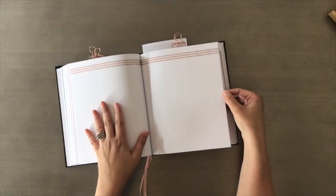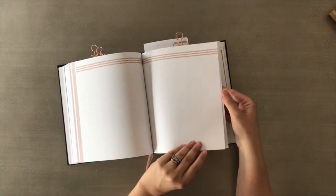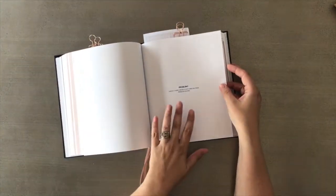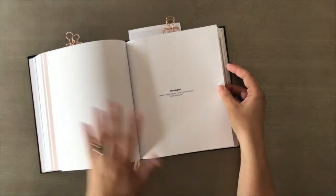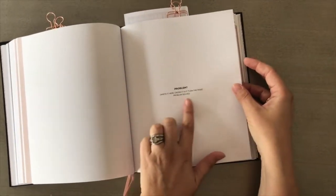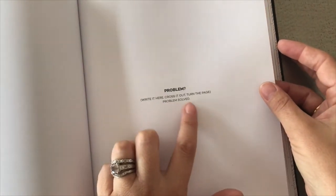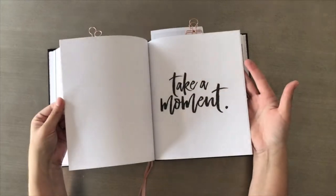I love this layout as well. Nice blank pages, so if there's something you want to draw up or sketch out, that's great. We have this problem solver, which I really like. So you can solve a problem here, but again, a little bit of wittiness. Write it here, cross it out, turn the page, problem solved. Let's flick through some of those for you.